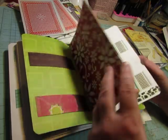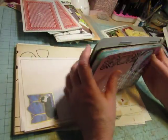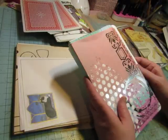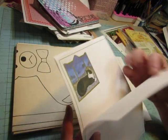Wow. Nice. Each one of them could be the cover of a journal. Some cat stationery. Very pretty.